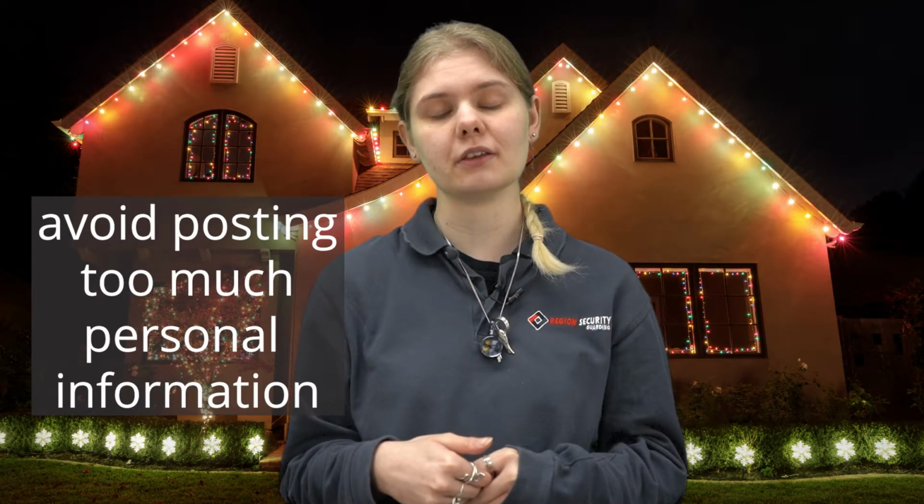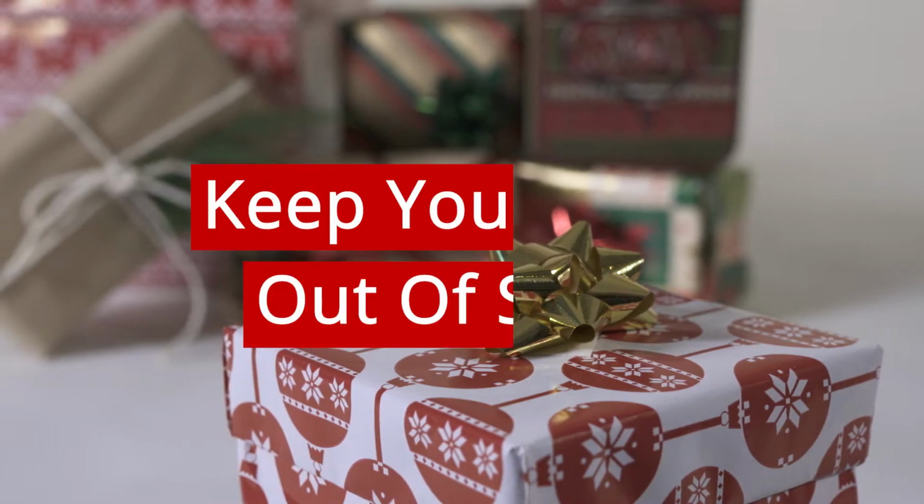Tip 7. Be careful about what you post on social media. Our seventh tip is to always be careful about what you post on social media. Although it can be fun to post about your Christmas decorations and your Christmas gifts, posting on social media can be more of a security risk than you think. Many thieves will use social media to find potential victims and to find out when people aren't at home. So it's important that you take care when you're posting on social media and that you avoid posting too much personal information.